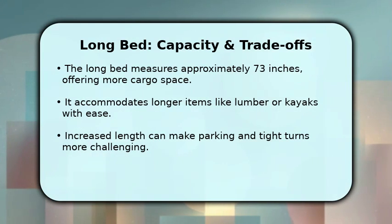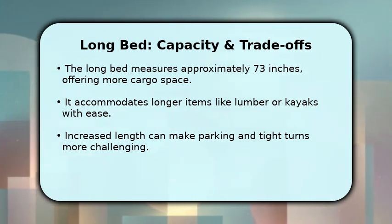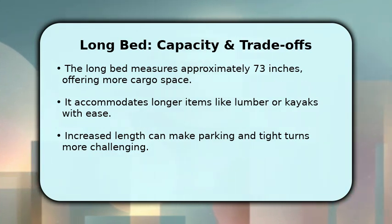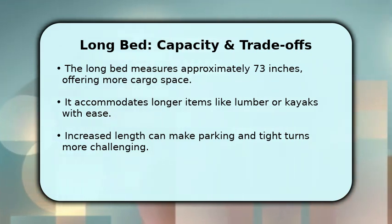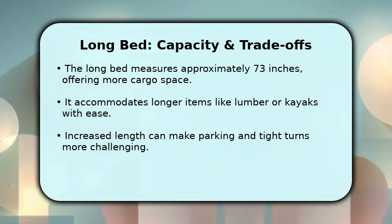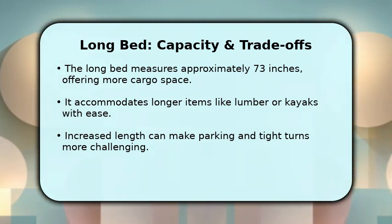The long bed Frontier provides a substantial advantage for hauling larger items. With its generous length, you can transport materials like 8-foot lumber or longer recreational gear without needing extensions. This extra capacity is ideal for contractors or those with frequent, bulky loads. However, remember that the extended wheelbase can reduce maneuverability, making urban driving and parking a bit more demanding.